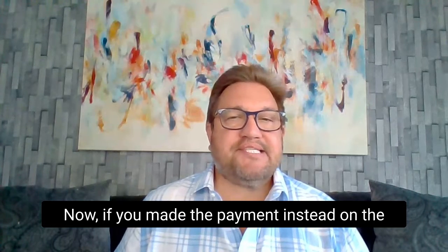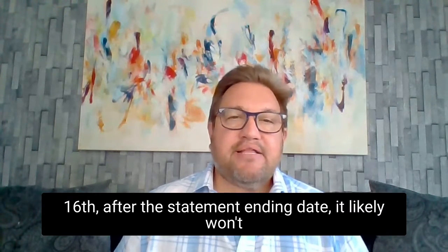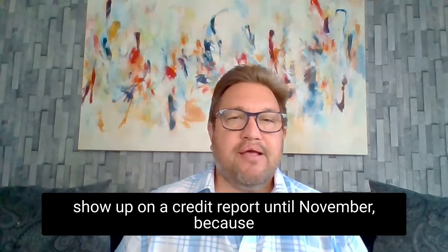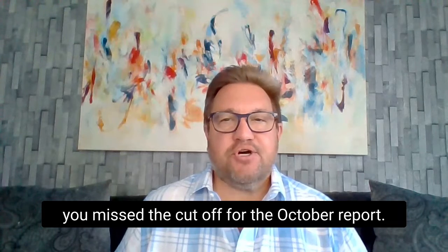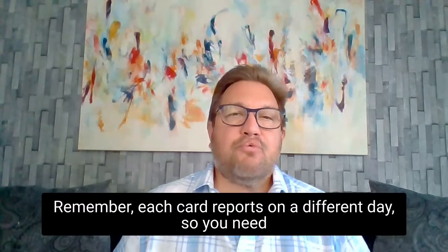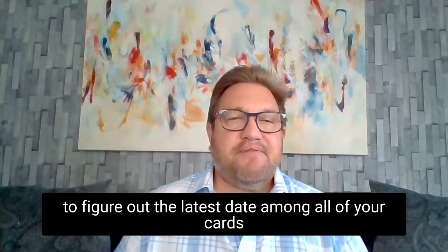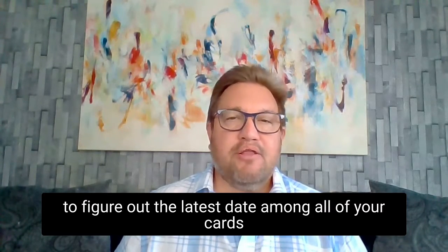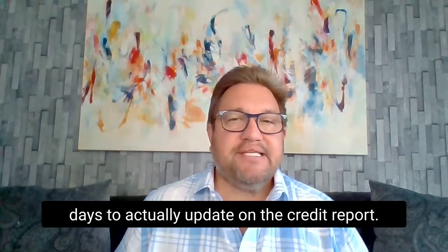Now, if you made the payment instead on the 16th, after the statement ending date, it likely won't show up on a credit report until November because you missed the cutoff for the October report. Remember, each card reports on a different day, so you need to figure out the latest date among all of your cards as your target date to get everything paid by. You also want to give it a few days to actually update on the credit report.